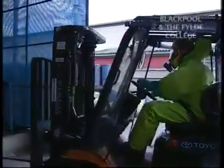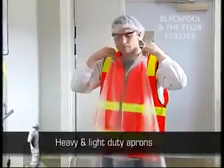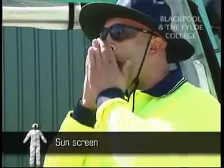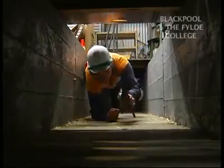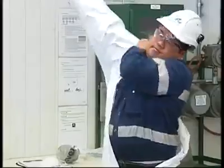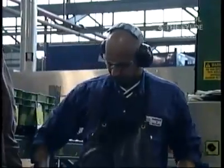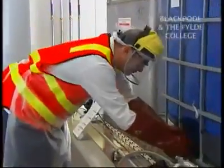Common types of body protection include safety overalls, non-porous full body suits, heavy and light-duty aprons, lab coats, hot and cold environment protection, high-visibility vests or jackets, and sunscreen to protect from UV radiation. Sleeves, knee pads and elbow pads are all available for extra protection when required. Overalls are required to protect people when engaged in dirty tasks and may be cotton or disposable. Aprons may be made from rubber, PVC or leather and may be heavy or lightweight. They are required when extra body protection is needed, for example welding and handling chemicals.